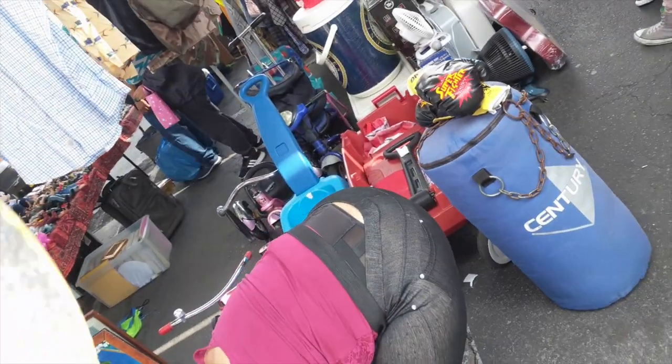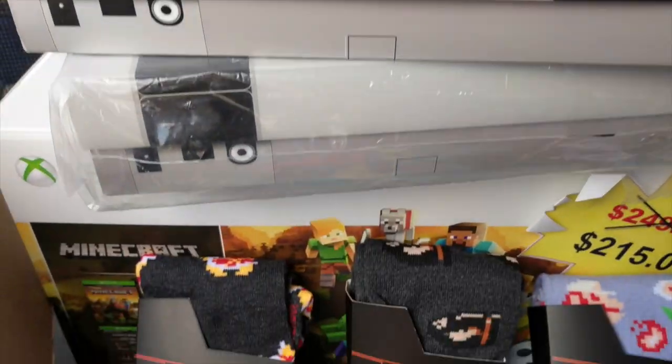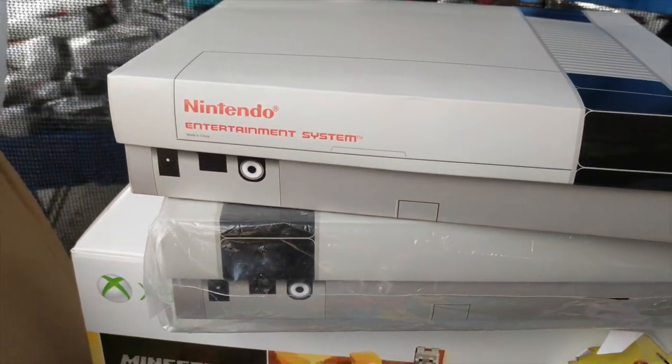We both just totally thought these said Street Fighter and I got so excited. Oh my gosh, I got so excited and my stomach sank. Look at that. Comes with three socks in the box like that. That's awesome. Is it approved? Approved, it's fine.